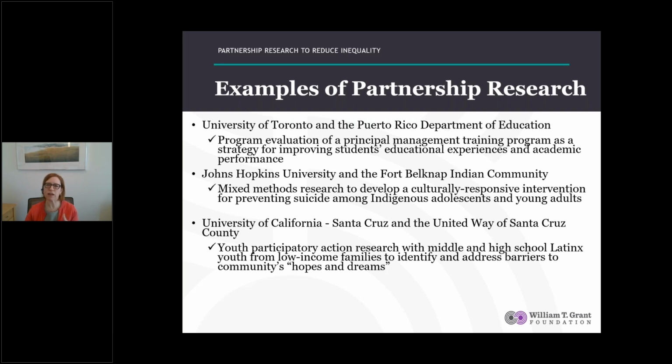Other times they often have different studies they're pursuing to answer questions the public agency or nonprofit organization wants answered. So one thing I want to note is that in the Toronto example, this is one example of several studies the partnership is pursuing. They do have several different research studies underway examining different strategies and policies to improve youth education in Puerto Rico.